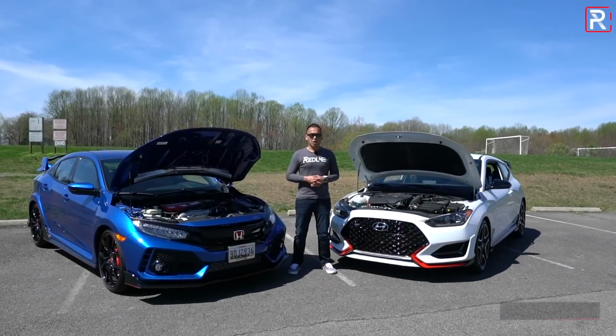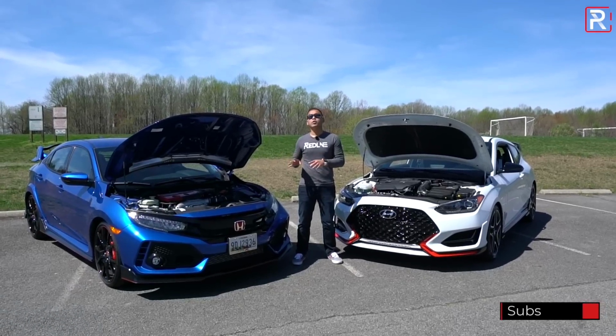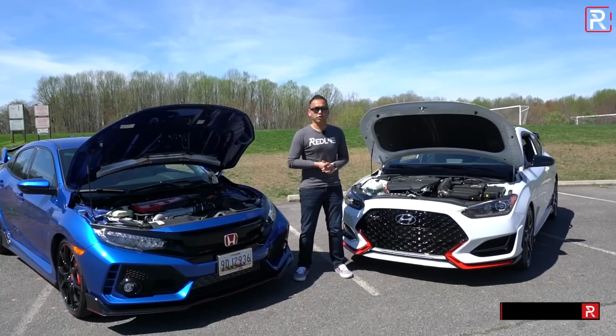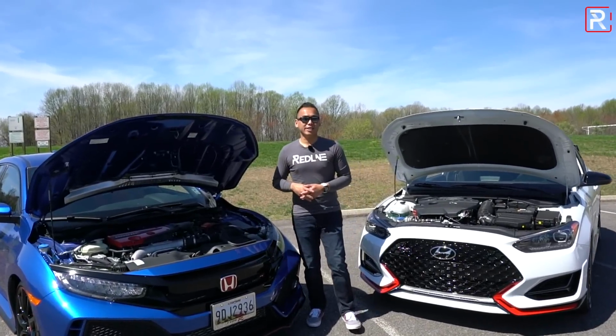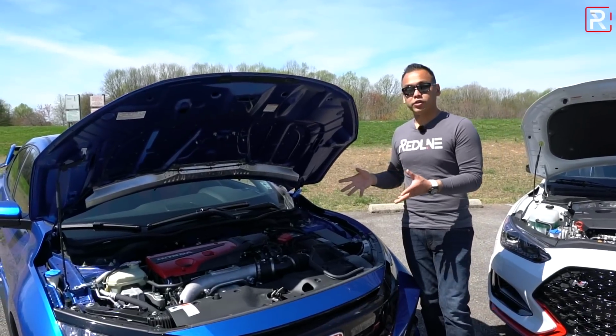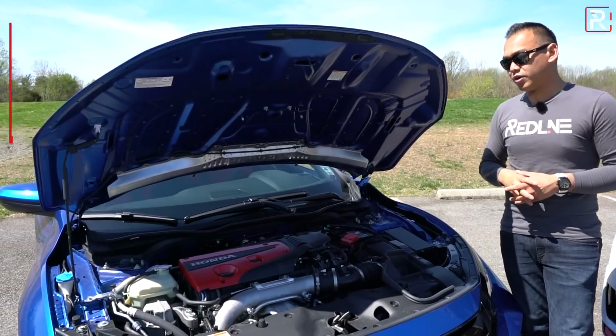At their cores, these two are economy cars. Now, because they are the highest performing versions of their economy car roots, I want to talk about what's going on underneath the hood first. Now, the first thing I want to start with is the Type R. This hood is nice and light because it's made of aluminum, and what you're looking at underneath the hood is Honda's patented 2-liter K-Series motor.